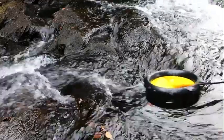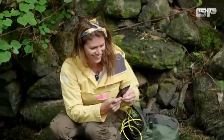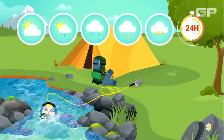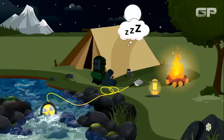Number 5. Meet water lily. Water lily uses water or wind to generate energy for your favorite devices. This portable turbine is easy to set up and is designed to work 24 hours a day in any weather, so you can even capture energy while you sleep.